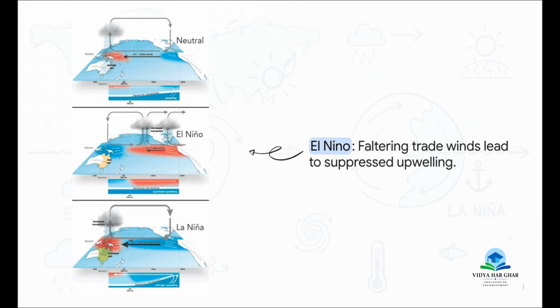So what actually happens when those dependable trade winds fail? Well, we get El Niño. It's traditionally known as the little boy because Spanish-speaking Peruvian fishermen first noticed these unusually warm waters popping up right around Christmas. In this phase, notice how the trade winds have just totally weakened or faltered.